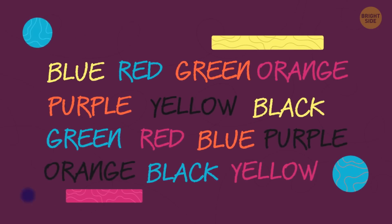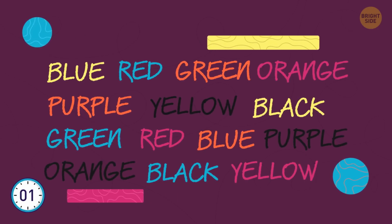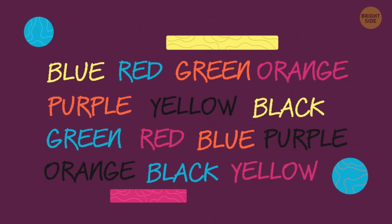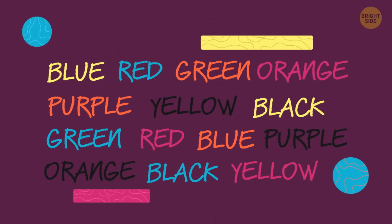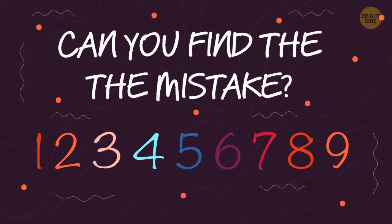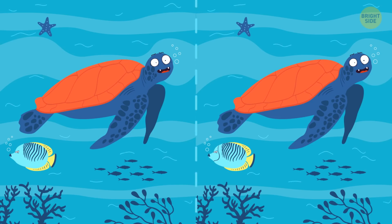How many colors are mentioned here? If you got 7, great job! Nothing can distract you. Can you find the mistake here? The number sequence is alright, but you don't need an extra "the." Let's go under the C.